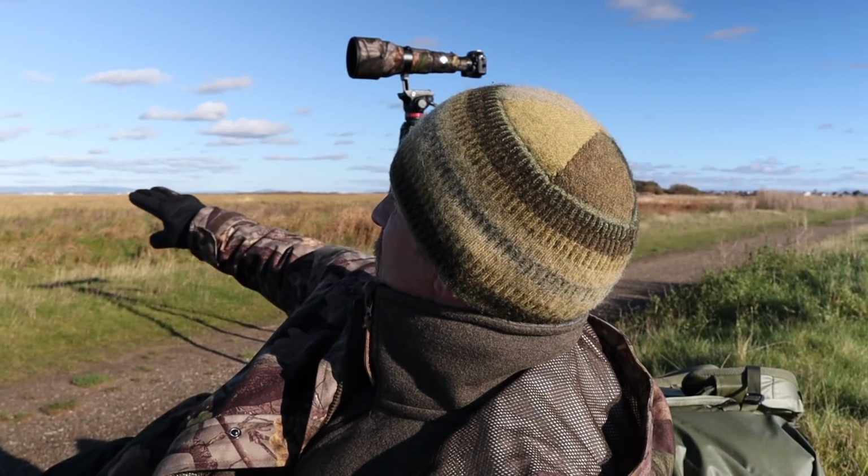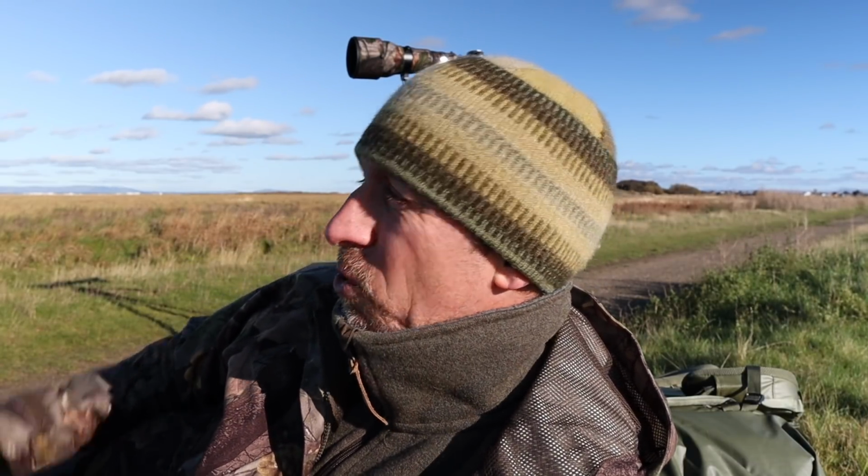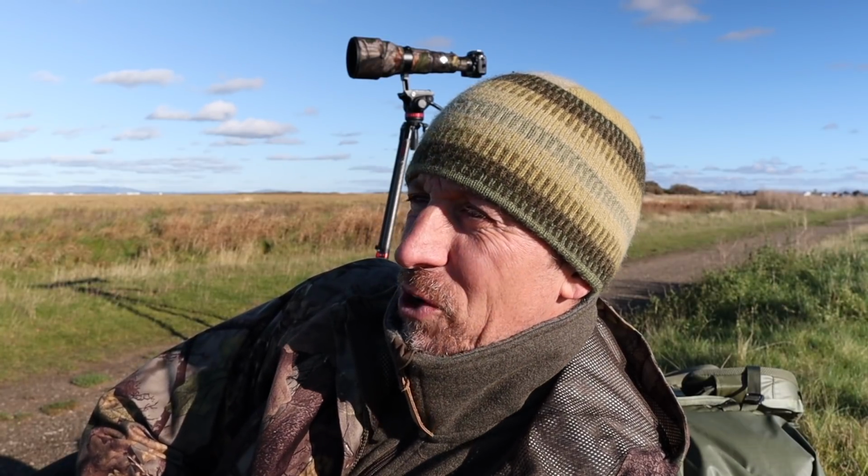We've got the Trough of Bowland there. We've got Longridge Fell. We've got some amazing views today. It's brilliant. The light's a little bit too harsh, to be honest, but we've had a cracking day. Any time spent outdoors, it's not wasted, is it? It's all learning and observing. It's been a belter.